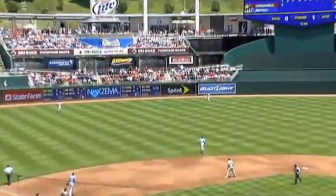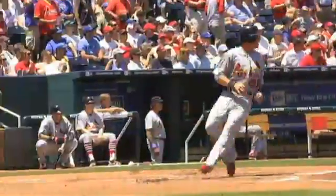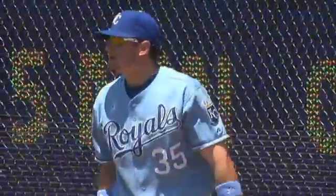Duncan lifts it into deep left center field. Back goes Meyer at the wall with a great catch. The Cardinals get another run, but Mitch Meyer may have saved two.